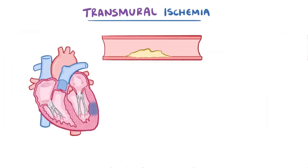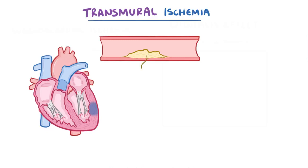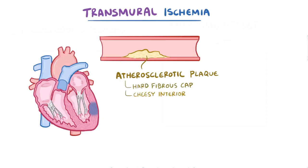And this can happen when a coronary artery is narrowed from an atherosclerotic plaque buildup over time. Now, there are 2 parts to this plaque, a hard fibrous cap and a soft cheese-like interior. As the blood flows past the plaque, the fibrous cap can sometimes rip, and that cheesy interior is exposed and considered thrombogenic, meaning that blood clots form on it really quickly, and that can quickly plug up blood flow.